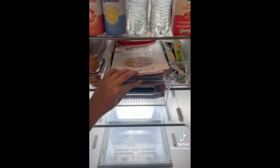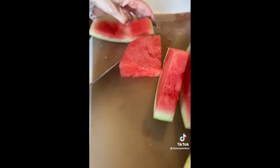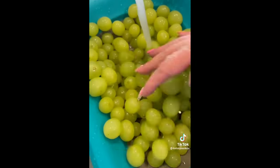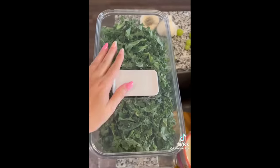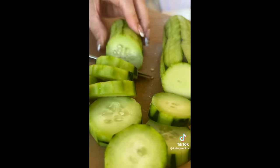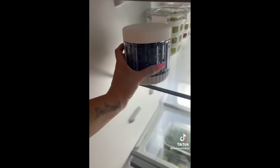I get all of my organizers either from Costco, Amazon, Target, Walmart, the Dollar Tree. There are just so many great bins out there now for affordable prices. And just something to keep in mind, my fridge is not your fridge and vice versa. So what may work for us may not necessarily work for your family, and that's okay. You're just gonna have to find your groove and your way of organizing. But for us, this made the most sense.